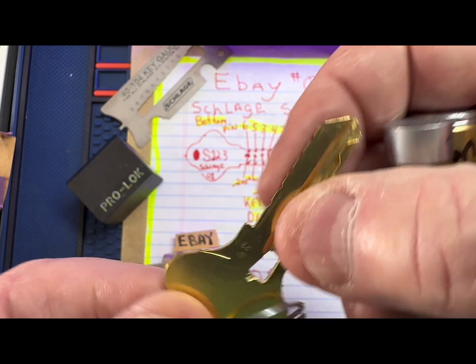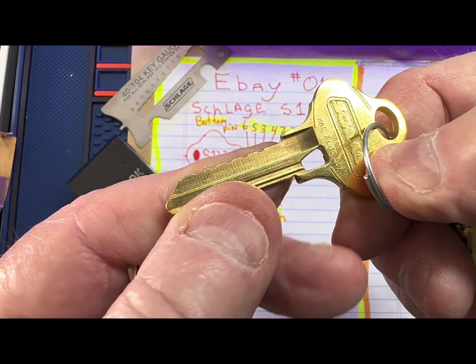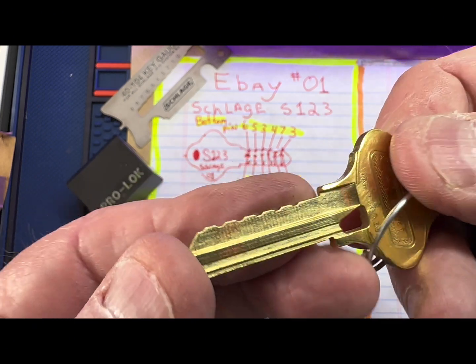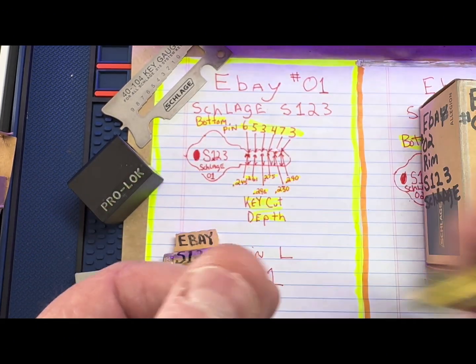Which I don't know why they do that. That gives me hassle. If I got to use this key, and I have 0 depths in my master key system, I can't use their key because it's already cut out of 1. So I have to use a fresh blank.